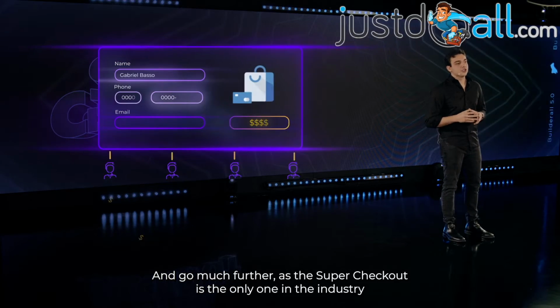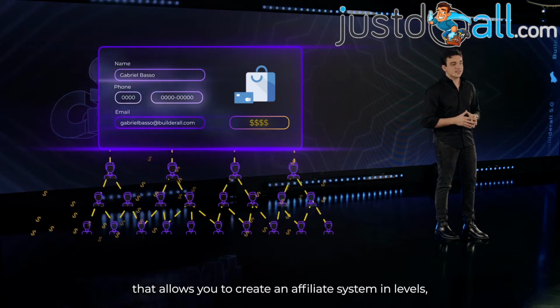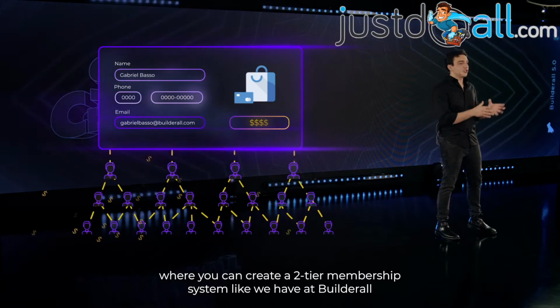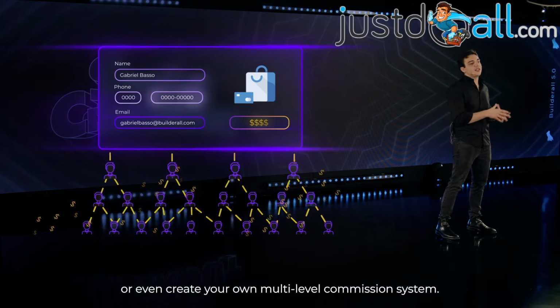And go much further, as the Super Checkout is the only one in the industry that allows you to create an affiliate system in levels, where you can create a 2-tier membership system like we have at Builderall, or even create your own multi-level commission system.